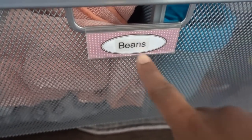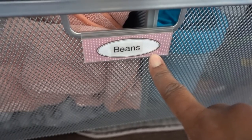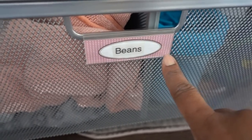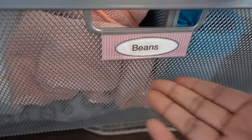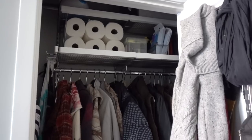And yes, I did have a jar. I did have a drawer dedicated to Beans. I did. What was my life back then? Anyway, you know the drill. That's there. Boots are there. The mop is there. It's working very well. So we'll try this, and we'll see how well it works.